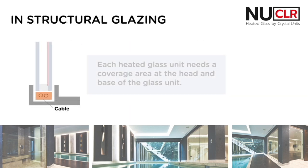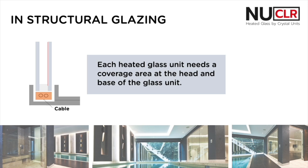Low-E heated glass units can be installed in structural glazing. The fixing and electrical details are designed bespoke for each installation. Each heated glass unit needs a coverage area at the head and base of the glass unit.